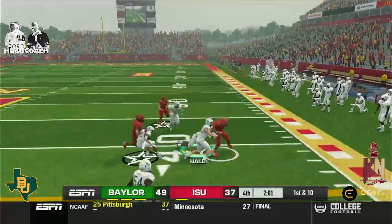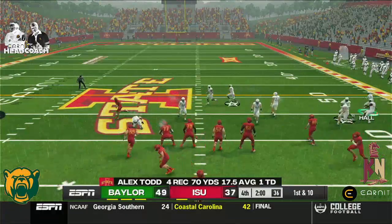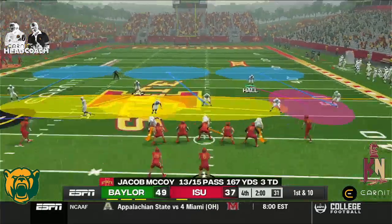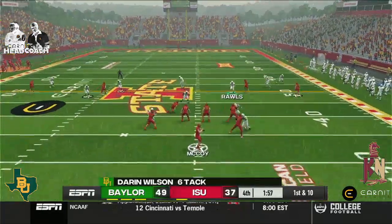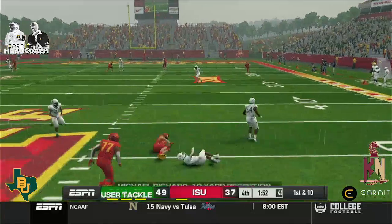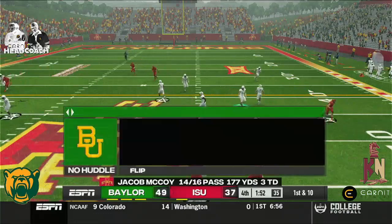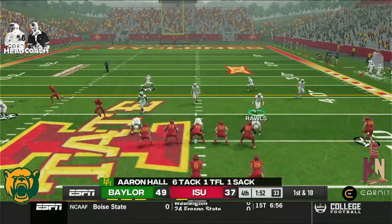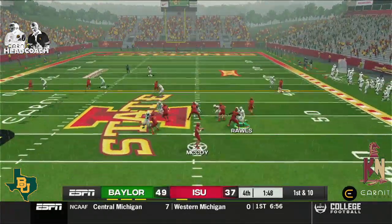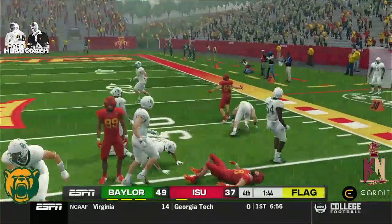Quick out to his receiver. Brought down at the 40. Throws it in a hurry. Tackle right around the 50. Throws it to the halfback, and he's got it again. And he tackles him hard at the 34-yard line.